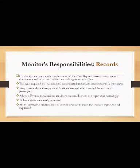Continuing with regards to monitoring responsibilities in relation to records, the monitor checks compliance by checking the accuracy and completeness of case report form entries, source documents, and other trial-related records against each other. They do that to ensure that the data required by the protocol are reported accurately and are consistent with source documentation, and that any dose and therapy modifications are well documented for each trial participant.